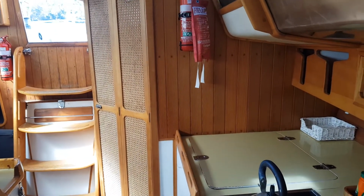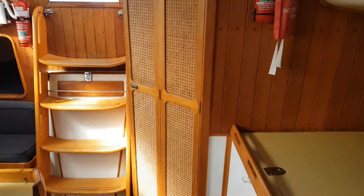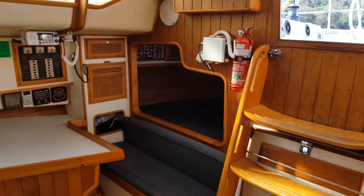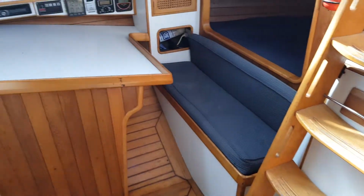Okay, I'm standing in the kitchen looking back. There's the main entrance there. The toilet is behind those doors there: toilet, bathroom, and the tack room. That's the quarter berth hole back there. There's the chart table. Sorry, there's the stairs coming in. The motor's behind the stairs there, all insulated.